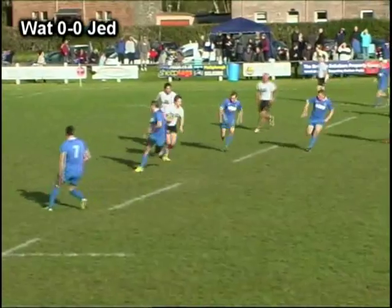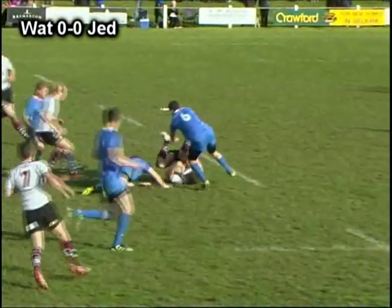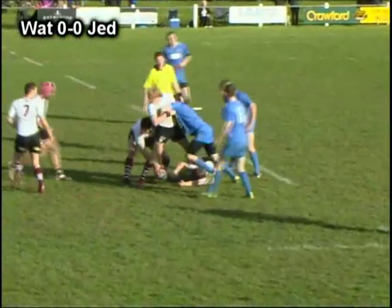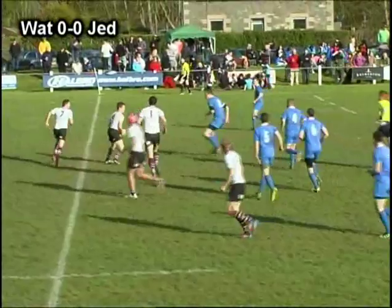And that's Scott McKean. That's Tom Hart that makes the break, and Tom Hart is through. Good tackle though by Ian Chisholm. Chisholm puts the tackle in. It's going to come back though on the Watsonian side on the halfway line. Then Jed nil, Watsonians nil.